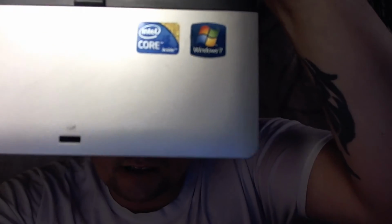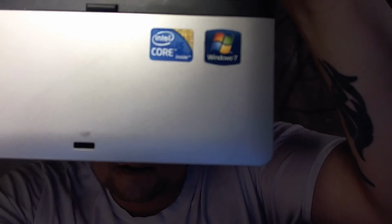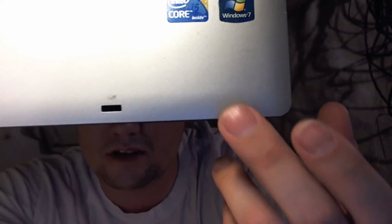Last but not least, we're going to look out for one more sticker, and that's the processor. Every laptop comes with a sticker saying what processor it is, but some people rip them off, like I usually do. But a lot of the ones that I get, they're not pulled off. Let's see if you can see this. It's right there. It's not the Windows one, the other one, right here.